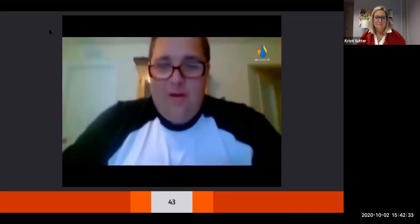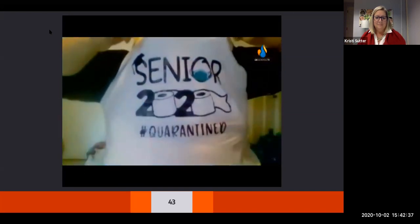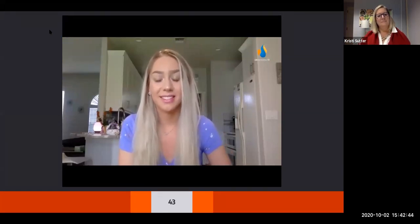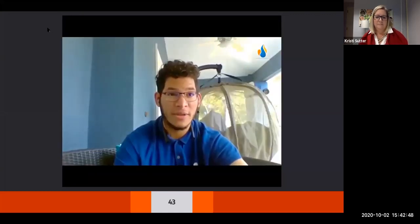I have a shirt that I got made for me. It's a senior 2020 quarantine shirt. As much as teens don't always like school, we definitely need it. So I feel like this is better than not being in school at all. It's definitely going to be helpful. I don't think I could miss this instruction. I'd be so far behind.